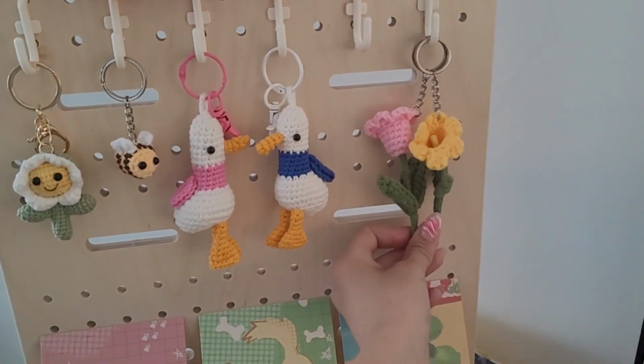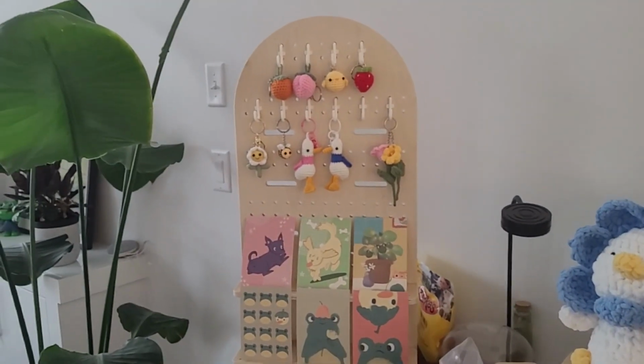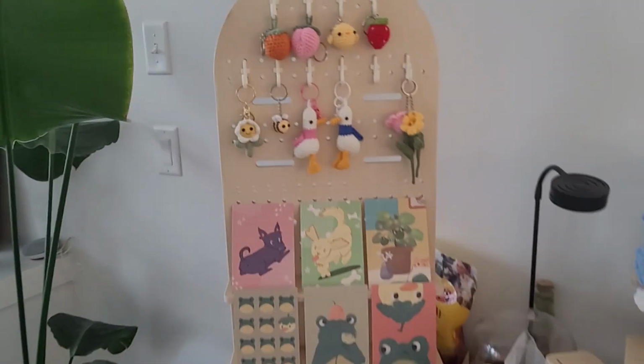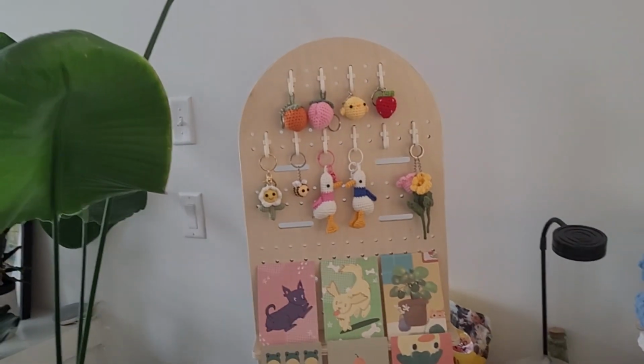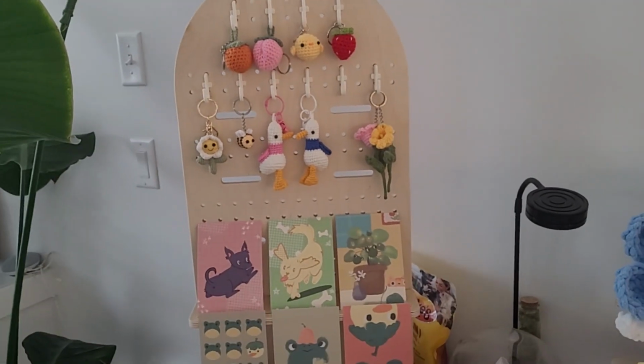Okay. I think that's everything I have for those ones. But I wanted to make the dragonflies into keychains. In theory, they could go here. Or I can double up the ducks and the fruit. Actually, I'm gonna stop making these ones once I'm out. I'm just not feeling them anymore.